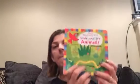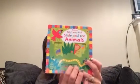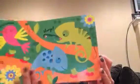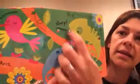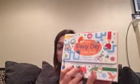Another one is Babies Slide and See Animals. So this one, it slides back and forth. And each page, they do something a little bit different, as you can see, rather than just lift the flaps. Very cool.